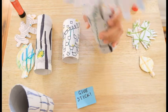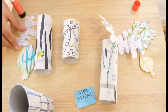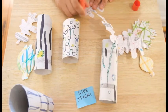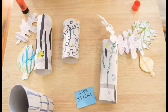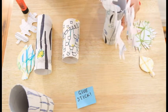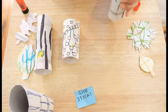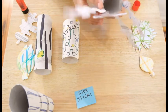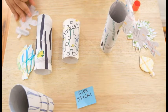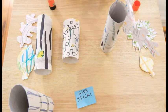See, it's looking fun. Put it like this. And continue with my leaves. Some leaves look special, like this one. I like this one. Once it's in there, we can fold it so it's not kind of in the way. So we just fold it to the side and it starts having a little bit more shape. And then we can continue.